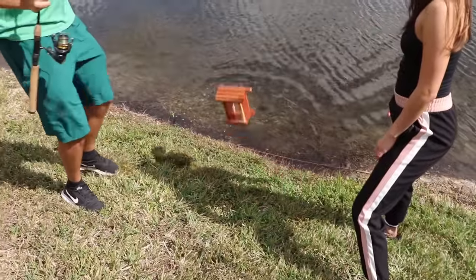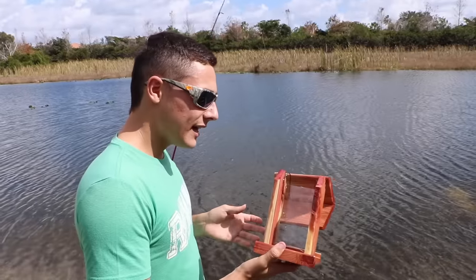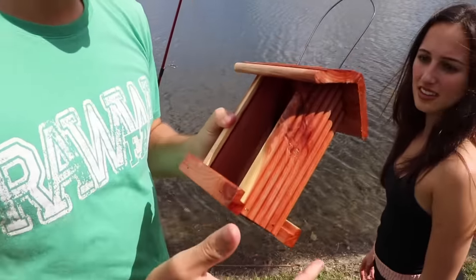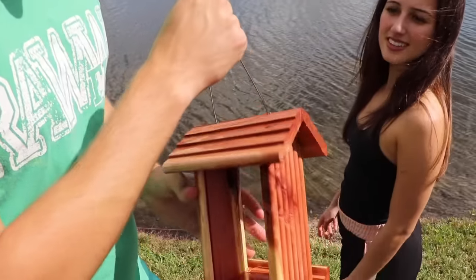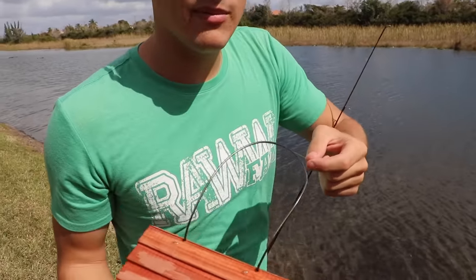Okay, well, you threw it a little too hard, honey, but no, it's okay. We're good. Okay, guys, whenever you're converting a bird trap into a little fish carrier, I don't think this thing is literally made for this stuff. I guess we can't really use it anymore, but didn't we get something else earlier in the video, like a fish carrier? Here you go.